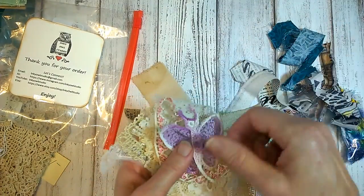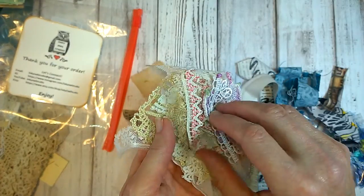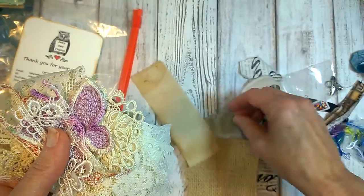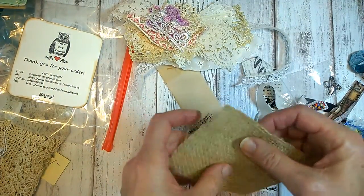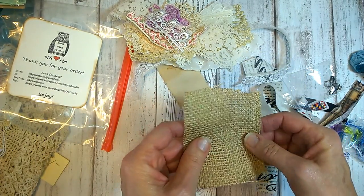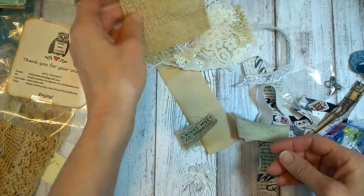So for this one, this is not vintage, but many of these pieces are. Then I will also include some pieces of burlap, because not everybody wants to go out and buy a whole big roll of burlap before they really had a chance to work with it. Maybe they only want a little bit for a project.